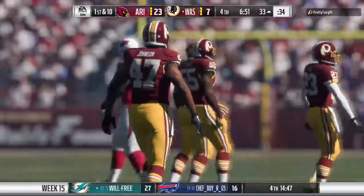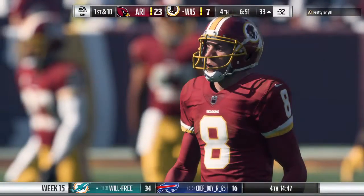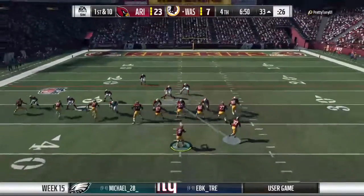Elsewhere, second half is underway up in Orchard Park. Now, you saw the score at the bottom of your screen a moment ago. We got a good one going on there. We'll keep you updated on that one as it progresses.